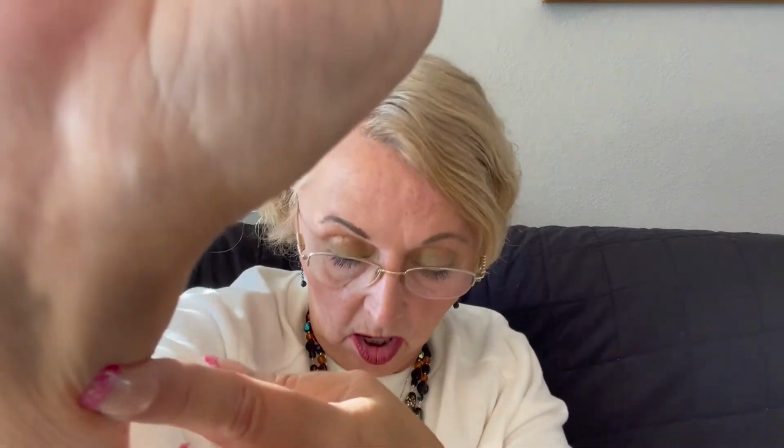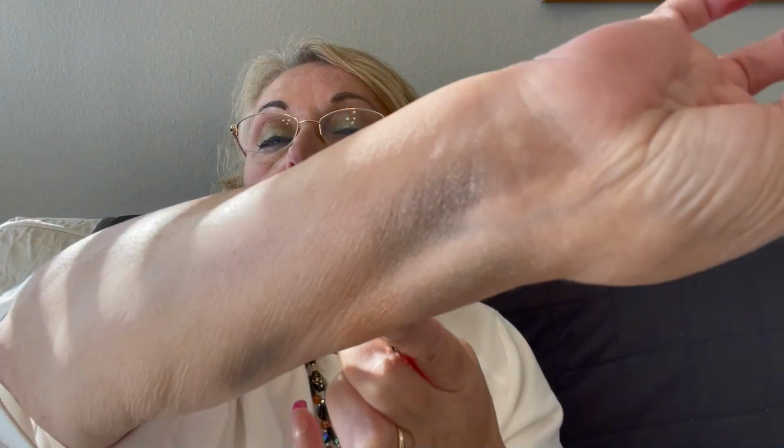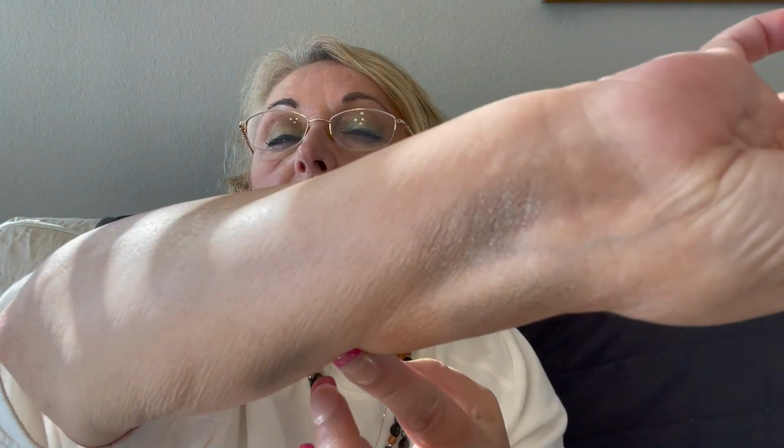Okay, this one is, let's see. This one is All of Me. This one is All of You. Then this one is Juicy, that's the gold one. Then this one is Lovebird. And then this one is Olive Glow. Let me do Olive Glow again. That's Olive Glow right there.